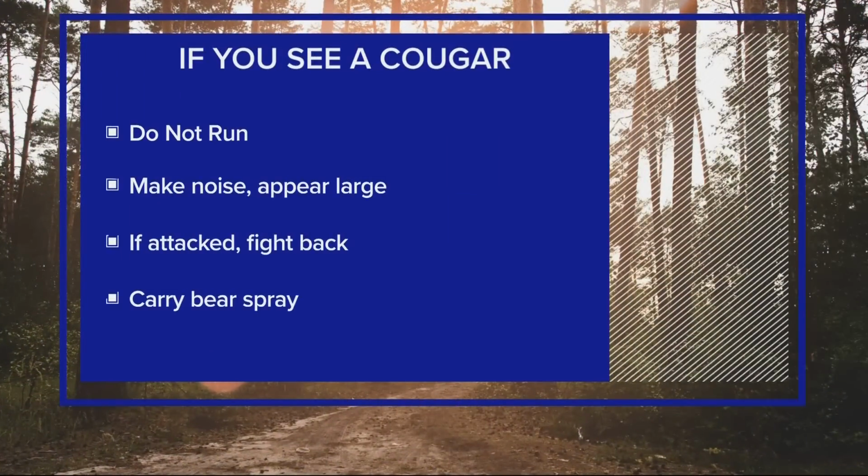The dog is okay. If you encounter a cougar, safety tips include don't run, make noise, and appear large. If attacked, fight back. And bear spray can also help deter them.